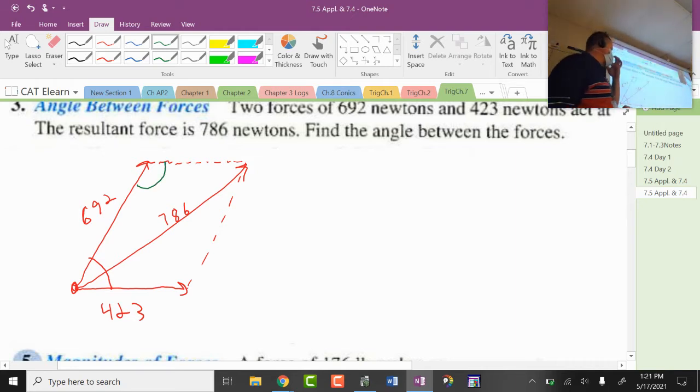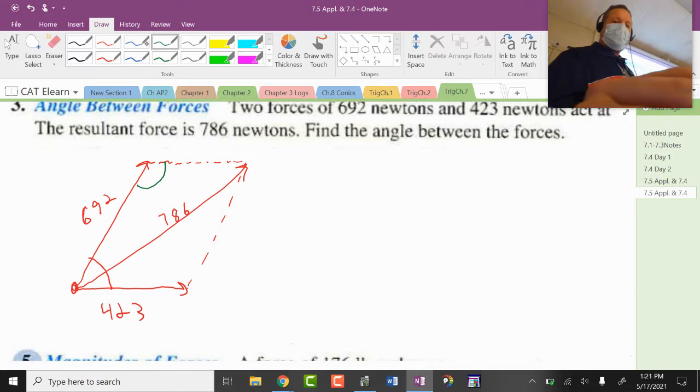Because what's the relationship between the green and the red? Starts with an S. Supplementary, I heard someone whisper. And everyone should know that about parallelograms. Plus, we've already had these questions. Problem with this angle is it's cut up. You know, it's not cut up, but it's interrupted by that resultant. So I can't really find that. I want to find this angle and then just do 180 minus. Okay, so flash across the 423 and then concentrate on just this triangle. Just this triangle.